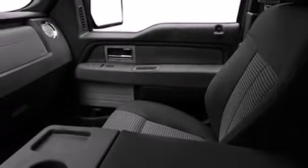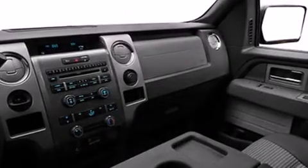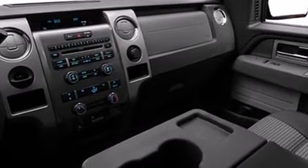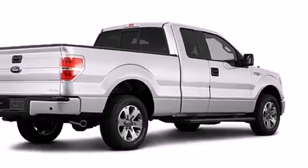Audio features include an AM/FM radio and 4 well-positioned speakers. Ford ensures the safety and security of its passengers with equipment such as head curtain airbags, front side impact airbags, traction control, ignition disabling, and 4-wheel disc brakes with ABS. Electronic stability control ensures solid grip atop the road surface, no matter how challenging the driving conditions.